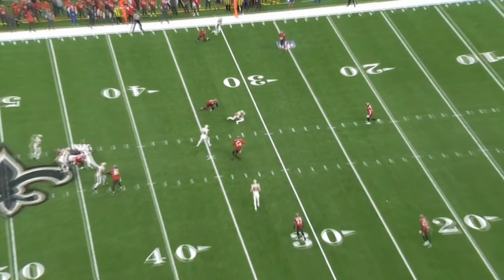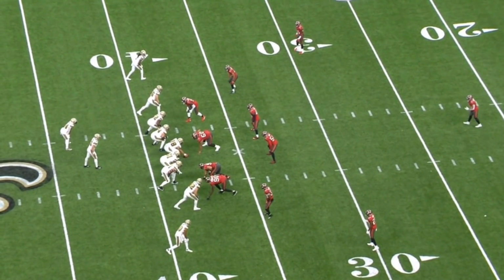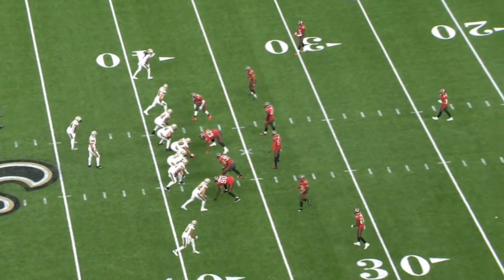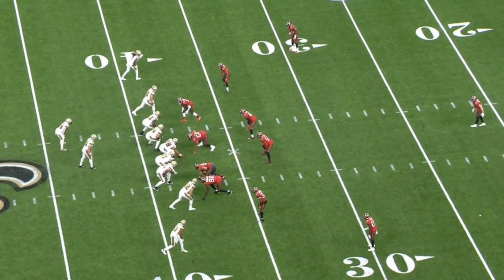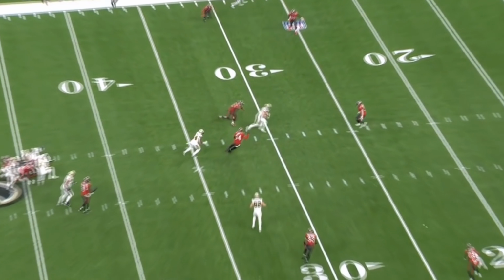So it's not just mind-bending stuff. Sometimes it's just as simple as taking a guess on what coverage you think it is and being right. And that's kind of what makes a play caller good, is reading the flow of the game, figuring out what your opposing team is doing, and then doing something that's good against that kind of play.